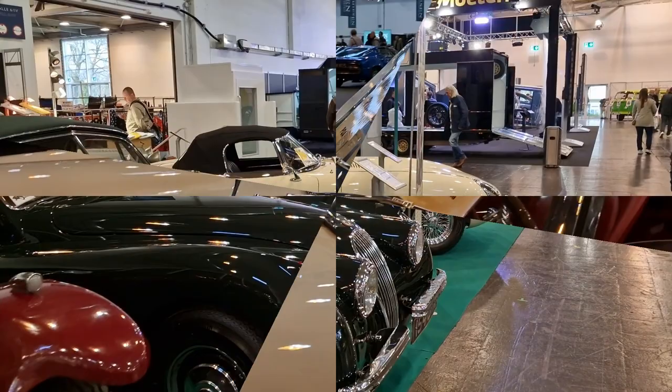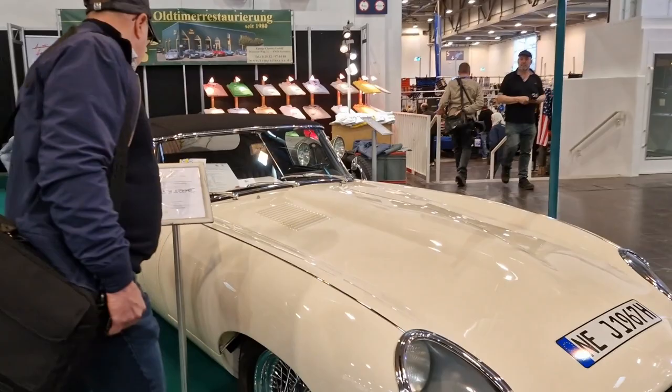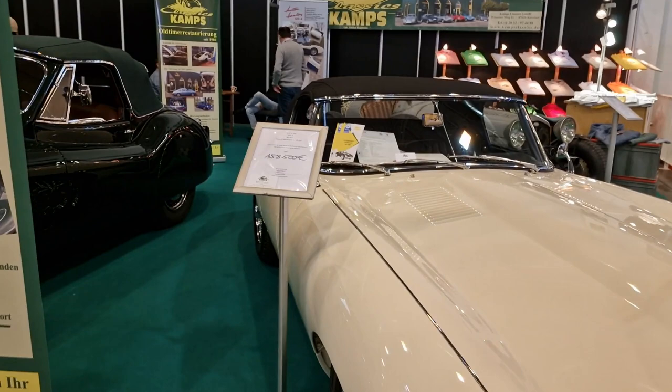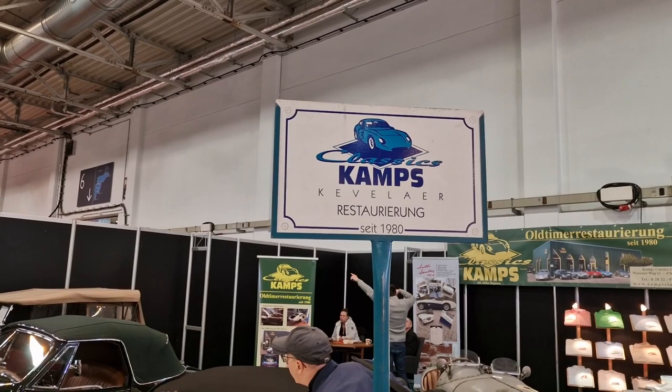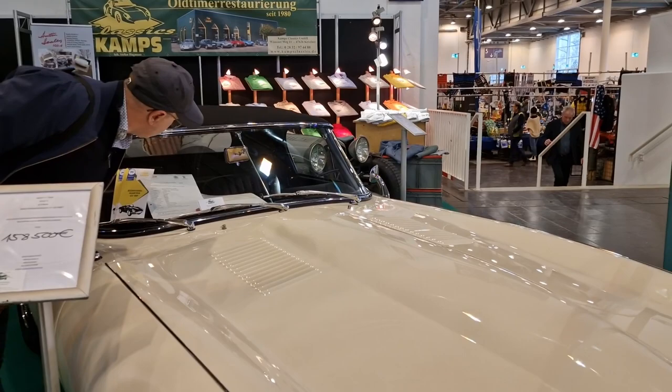So here's another E-Type, a white one. This is registered, German number plate. Asking price is 158,500. And the company is Camps. So this is a 67 4.2 car. This is, I think, British white, fully restored. It's a right-hand drive actually, and the VIN is 7E14. Let me see what VIN that is. The heritage says 7E14355, October 67.